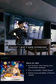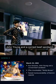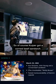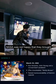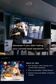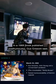So Gemini 1 and 2 were unmanned. Gemini 3 was manned by Gus Grissom, John Young, and a corned beef sandwich. So of course Kuiper got a corned beef sandwich. NASA was not happy that they brought this corned beef sandwich aboard, partly because if you start eating a corned beef sandwich, there's crumbs everywhere, and that's not ideal.